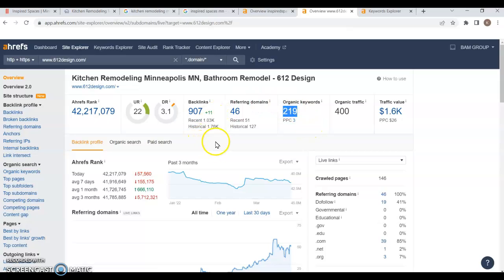Now, what is a backlink, you might kind of be asking? A backlink is just a link from one website back to your website. That's all it is. A lot of those citations that I told you about earlier will give you a backlink when you fill out and get listed on their directory page. However, those aren't the strongest backlinks out there.